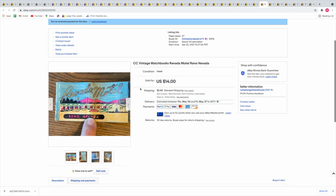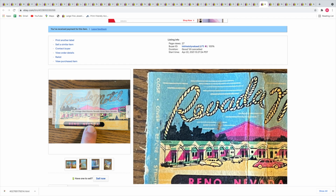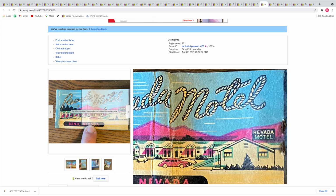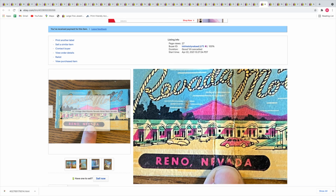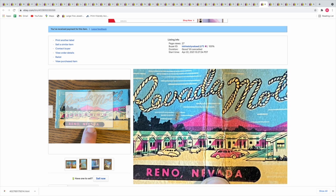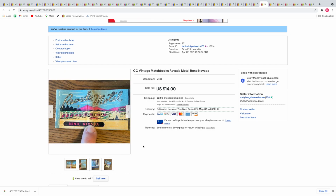It was pretty great. Another example of one that didn't sell on auction at first, but then immediately sold from Buy It Now, is the Rivada Motel in Reno, Nevada. Cool little picture. Not the best condition, honestly. Wrinkled, kind of stained. Obviously no matches in it, but someone still wanted it.